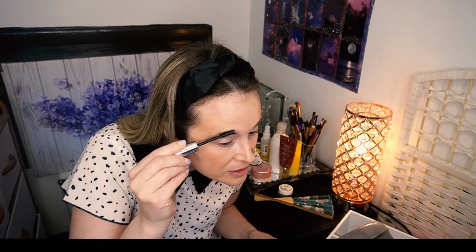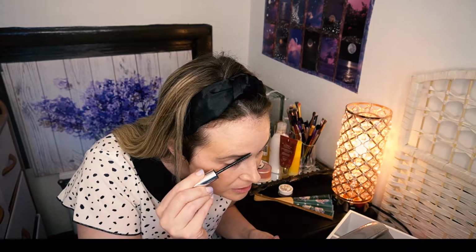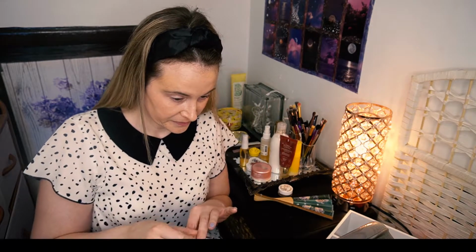So what I'm going to do is go over these brows with this brow gel. Like I said, any kind of clear brow gel you should be fine with. You shouldn't have to worry, but always check the ingredients. I can't see why they would put iron oxides in a clear brow gel.